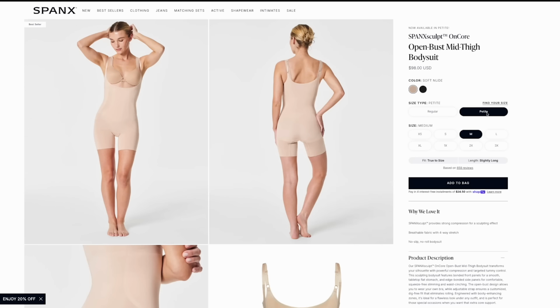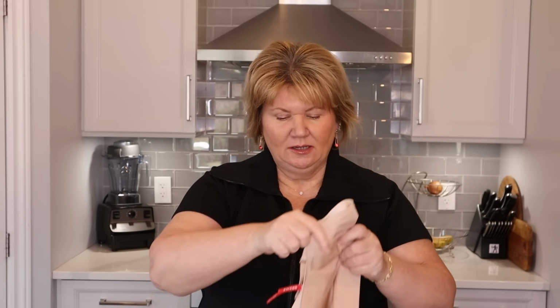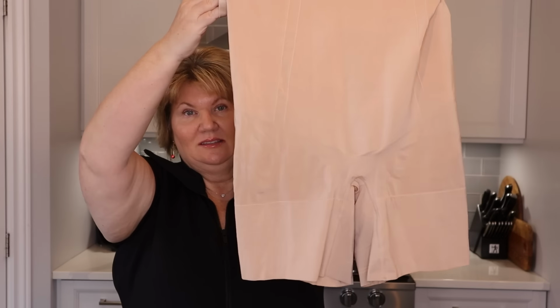So I ordered a petite 2X. The 2X is a perfect size for me right now. I think the 3X would have been too big, but the 1X would have been too small because you really do have to shimmy to get in it. I'll just show you. That's it.